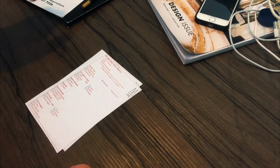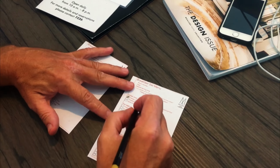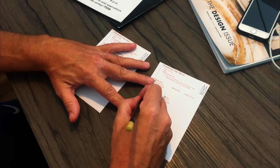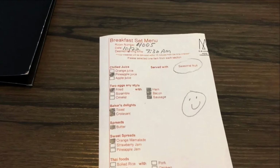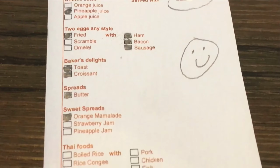Plus, it's a weekday. Today's a Wednesday, so tomorrow morning will be a Thursday. Even though there were people checking in, probably not enough to warrant a full-blown breakfast buffet. So we'll see how that goes. But first, I have to make my selections, and then we'll see tomorrow morning when it comes. I'll see if I can show you that, and we'll see what it looks like, the whole nine yards.